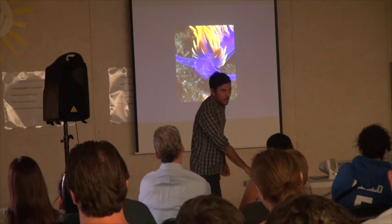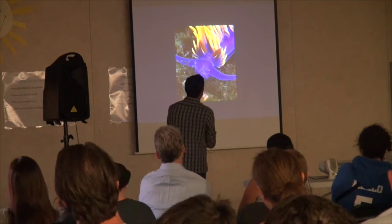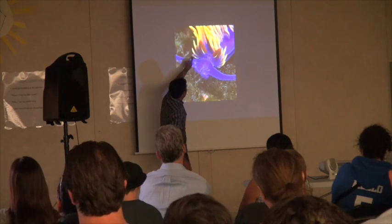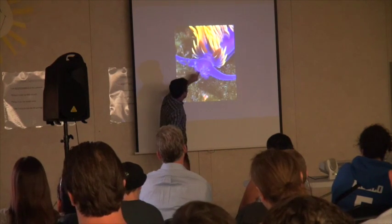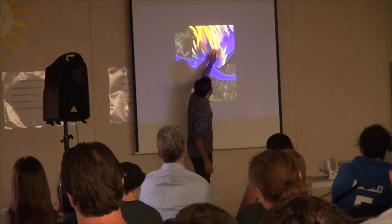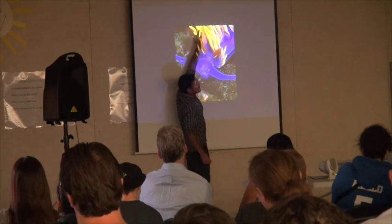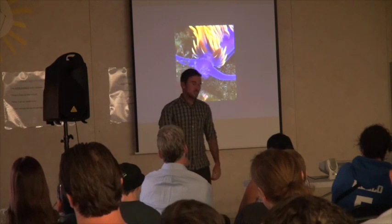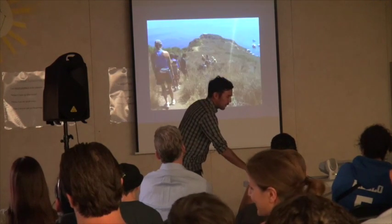This is called the Spanish shawl nudibranch. Really cool animal. It goes around and eats the anemones that have the stinging cells on it, and it transfers the stinging cells from its food up into these gills to make it toxic for anything that might want to bite it. Just kind of some cool things they're going to be learning while they're out there.